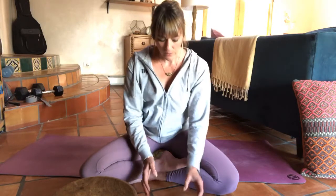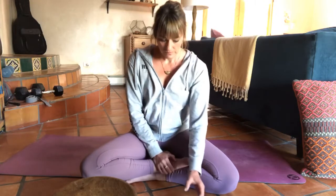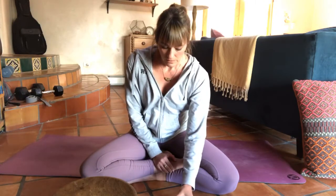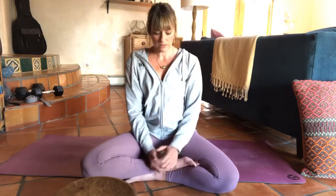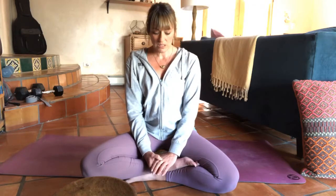It doesn't matter how many times the mind drifts. Each time you invite the mind back to right here, to this moment, without judgment, with friendliness, with interest, you're deepening the pathway of arriving home. Like a well-worn trail through tall grass.